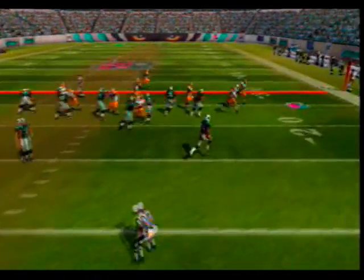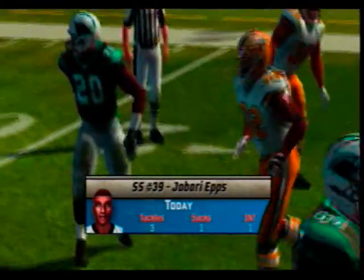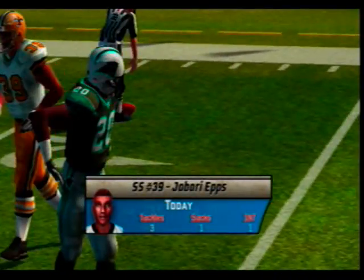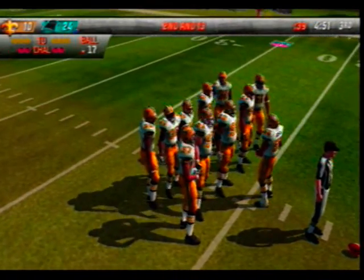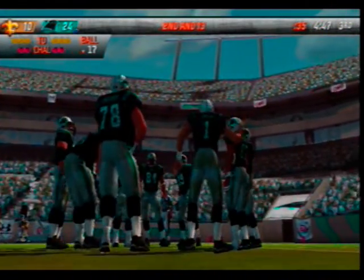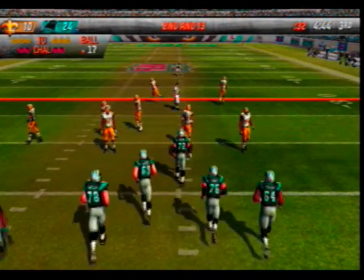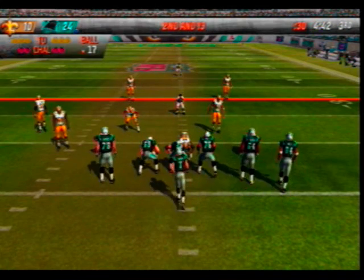Williams goes with a four-man front. He's brought down behind the line for a short loss. Big tackle there for a loss and great pursuit there, John. You can say that again. He knows how to prepare, and it really pays off when you make stops like that. Ball on their own 17. Ball on the 17-yard line.